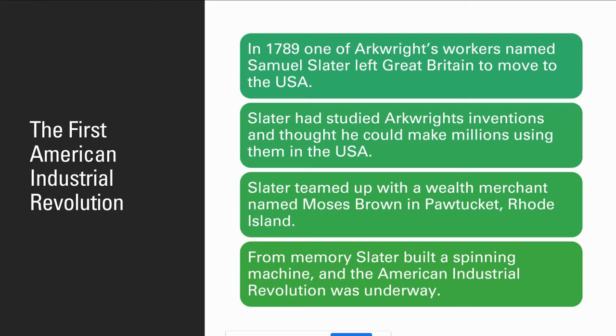And the reason why he had moved to the United States is that he'd been working under Arkwright for a long time, and he'd seen his inventions and he had studied those inventions. And he thought that if he were to move to the United States and bring his knowledge of these machines with him, he could make an incredible amount of money.